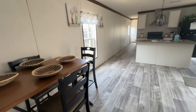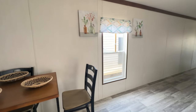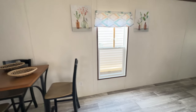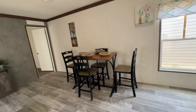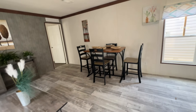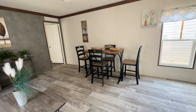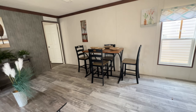So absolutely beautiful. Love it. Again, so bright, so much light coming in, makes a great and welcoming space. So absolutely perfect. So we'll give you another view of the living room and then we'll go ahead and take a look at the kitchen.